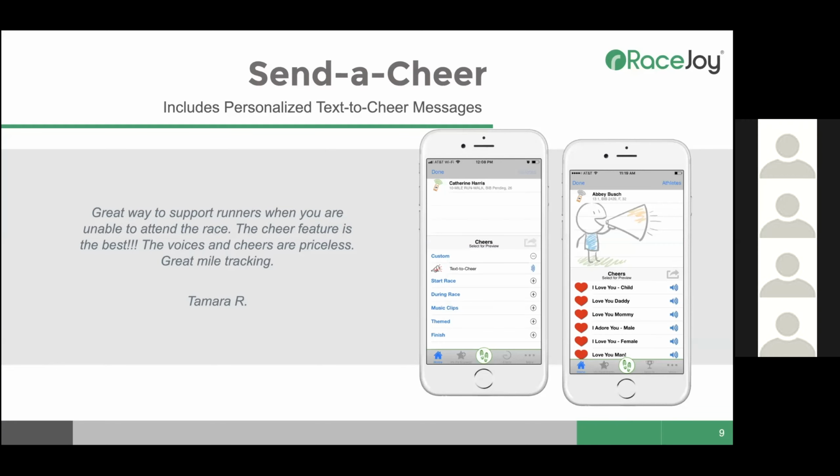So send a cheer is a very popular feature in RaceJoy, and this is where participants or spectators can send participants audio cheers. And we have all these campy cheers that are loaded in the app. Again, I encourage you to use RaceJoy Rocks on Thursday. James is going to go through a demo of some of this. They can also send personalized text-to-cheer messages, and that's where they type in a message that's then played in audio format.